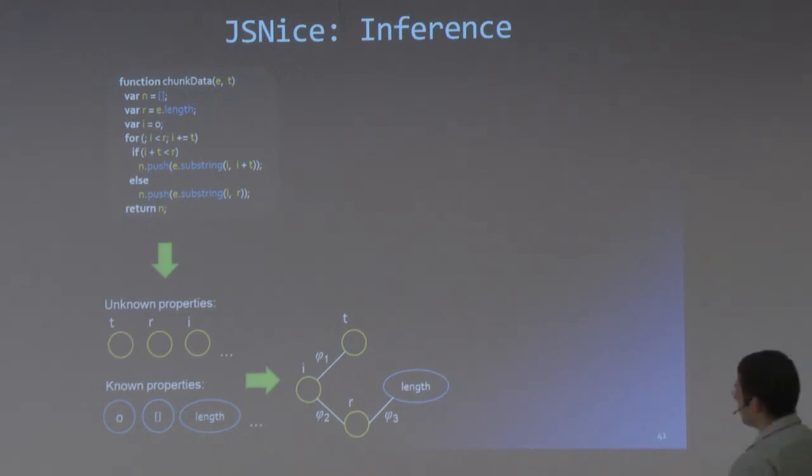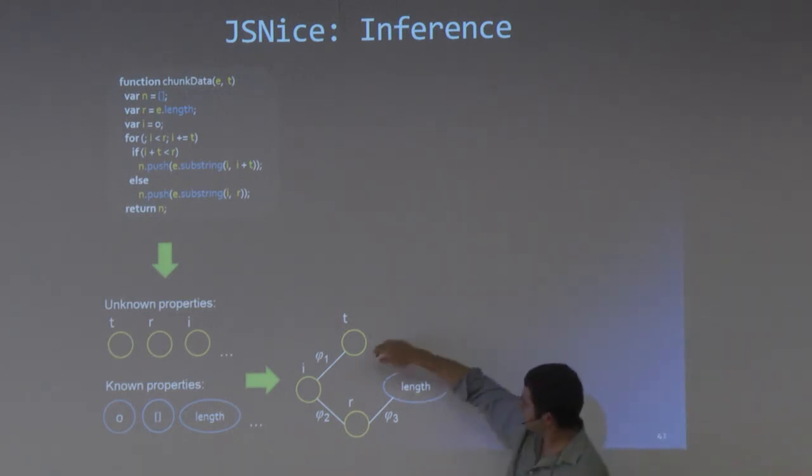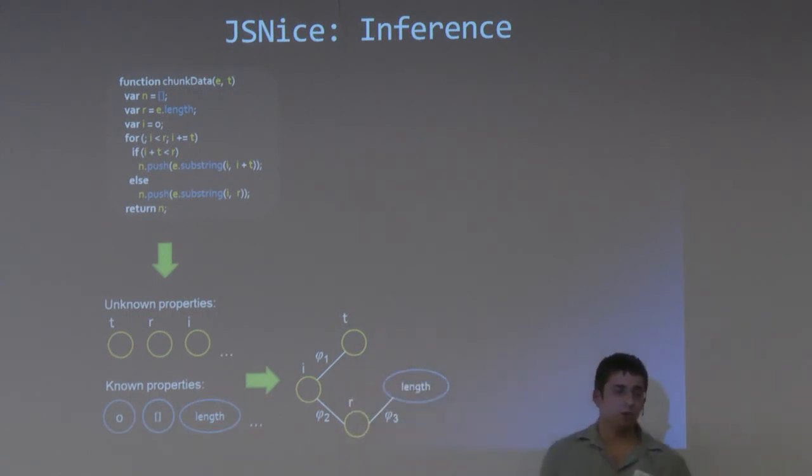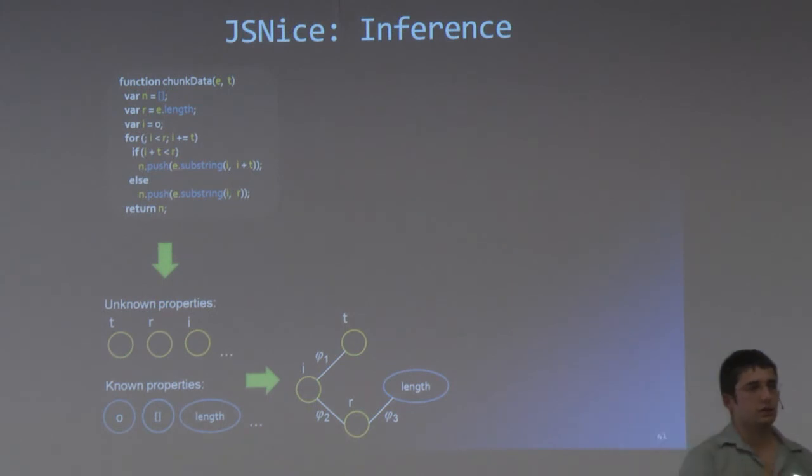Why is there no edge between R and T? Because according to our features, these are actually not related. So we have a set of features that we use to relate things, so we can decide whether some things are related or not related. I'm not going to talk about these features here. There is just a set of features.